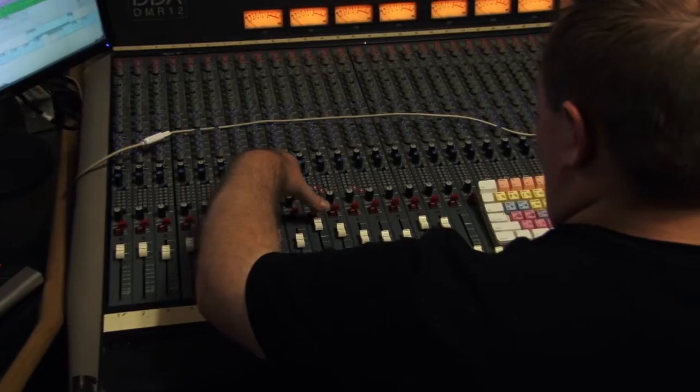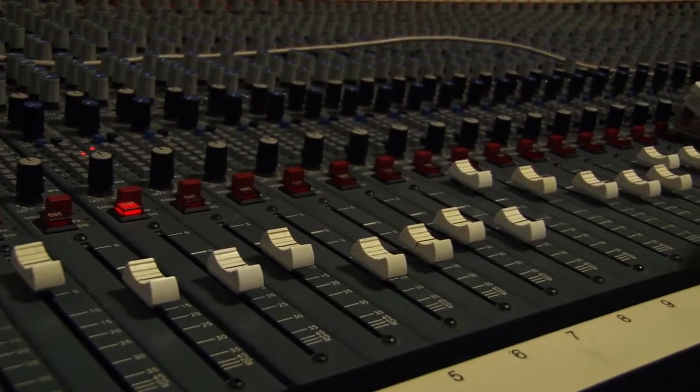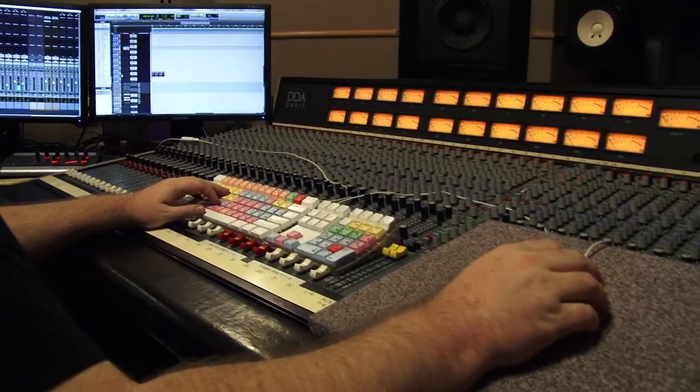So tell us a bit more about the gear that you use here. Yeah, so here in the studio we've got a DDA analog console, which is great for tracking. It used to be a good mixdown console, but we don't use it anymore. We use Pro Tools for that. So we've got a Pro Tools HD system. From out of the console, we pretty much go straight into Pro Tools.